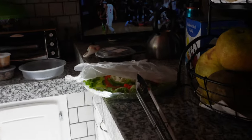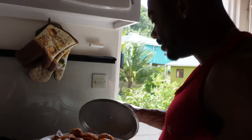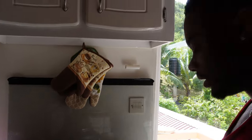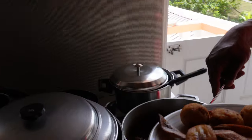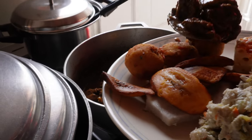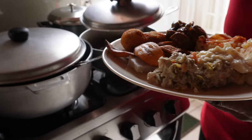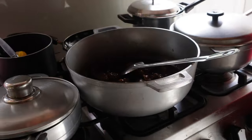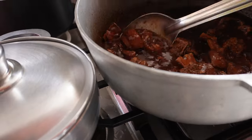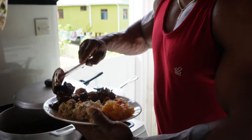No, we're gonna get some. There we go. This is the goat. Stew goat. I think I need two plates. This is stew pork. Notice, no turkey yet.